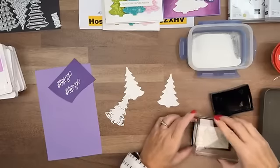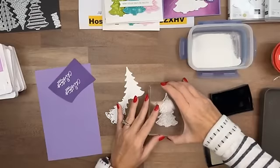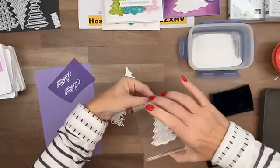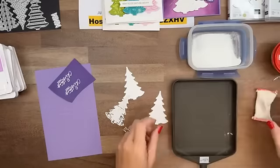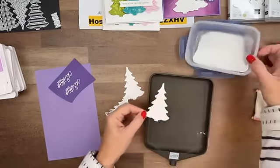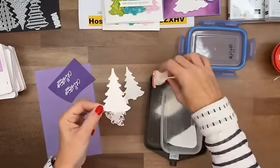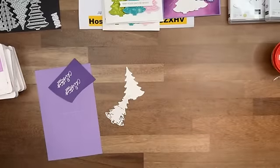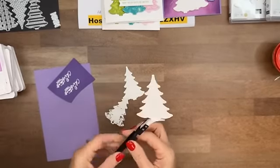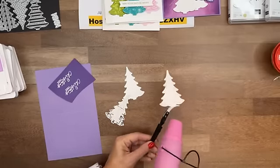It's so cute. All right, we're gonna stamp this little image in just Versamark onto the white solid tree that I've already cut out. We're gonna get our, do I have, yes, right here, hello, right in front of my face. We are gonna sprinkle white embossing powder. Let's just throw this to the side. And reverse tweezers, please be here. Where, oh, here they go, okay. All right, get your heat tool. And wait till it's white and shiny.